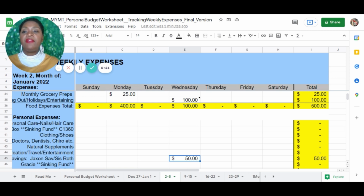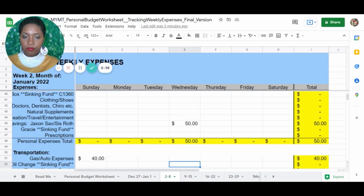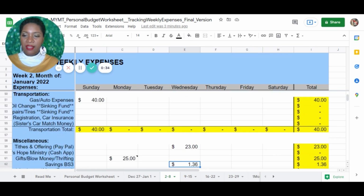$50 went to their savings, so both to Alana and Jackson. That's $25 each kid. And $23 went to tithe and offering, and then $1.36 into baby step number 3. I know it's not a lot of money, but listen, whatever you can get into that baby step or pay towards that debt, that's just more money off of that, whatever item it is. So remember, it doesn't matter that it's only a little bit of money. Get whatever you can, where you can, when you can.